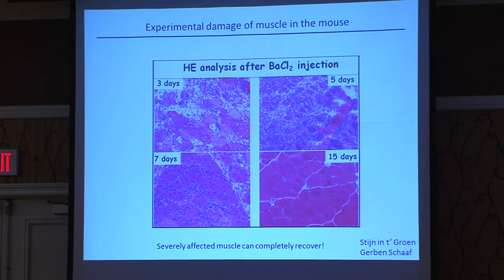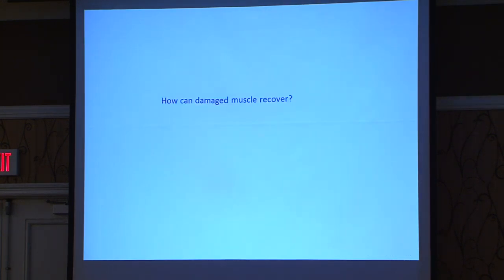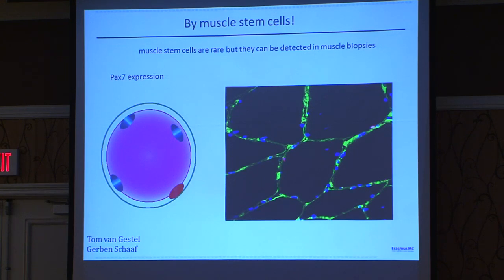So this shows the power of skeletal muscle and its regeneration capacity, which is very important. Of course, the question is, how is this possible? And this is possible by stem cells. So there are stem cells waiting in skeletal muscle. Normally they are just waiting and doing nothing. And when there's injury, they can act, they become activated, and then they start to repair.